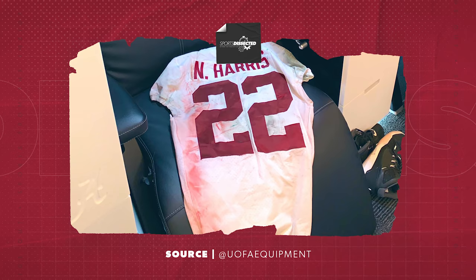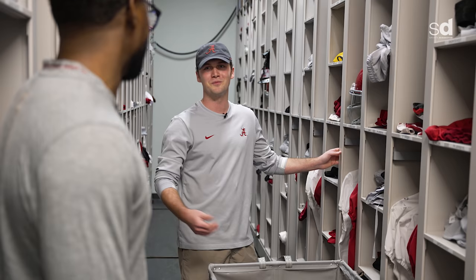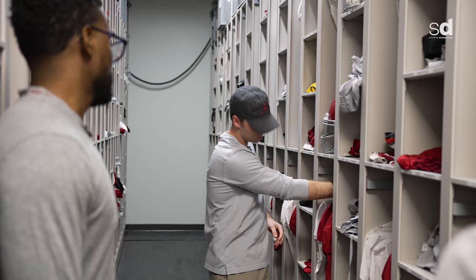So I'd never seen that happen before. That's probably the craziest one. When Najee was here, he had to get a new jersey every game. He would just beat his in every game, making a new Najee jersey every Monday. It was like clockwork.